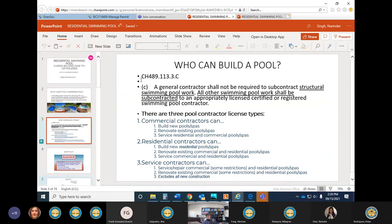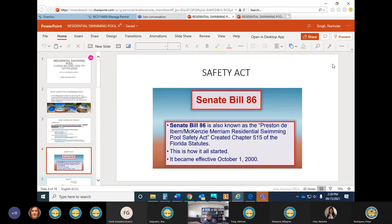All right, so we know what a swimming pool consists of. We know who can build it. But in the state of Florida, as of October 1st, 2000, there's something called the Safety Act. And these are some safety guidelines that every swimming pool in Florida needs to abide by. This is where the confusion comes in. There is a form that must be filled out every time a pool permit is pulled. It's called the Safety Act form. And in that form, all the methods of security that are approved by the Florida Building Code that can be used on your pool will be listed.